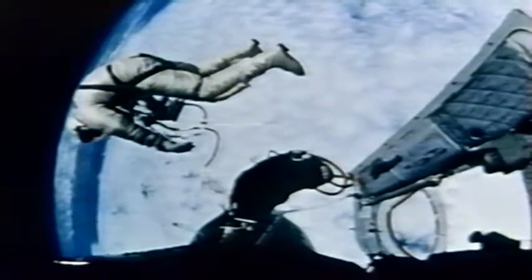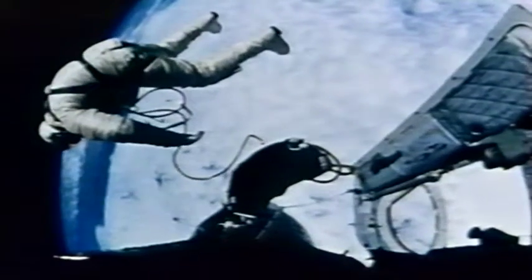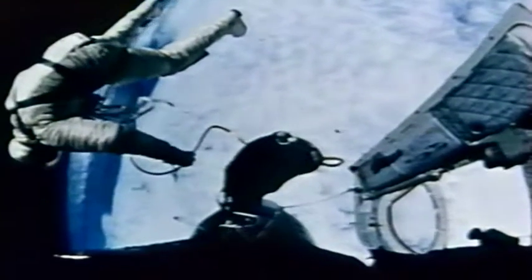History will record that Command Pilot McDivitt opened the hatch at 2:42 Eastern Standard Time, and a little after 3 o'clock along the eastern seaboard, Pilot White had opened up a new frontier for Americans to explore. In 21½ minutes, EVA was completed.